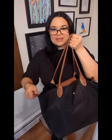I feel like that size is similar to the MZ Wallace. This is like a 9 in width, and the one that she features is like a 9 in width, and this is what that looks like, right? But hers has the Longchamp style, the little flappers over here. It's just so cute. I love it.